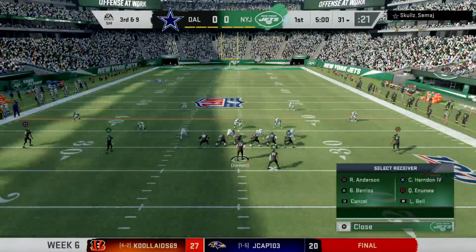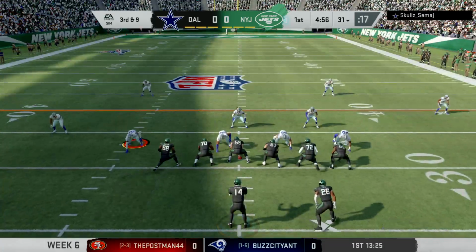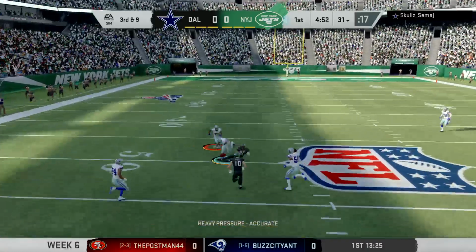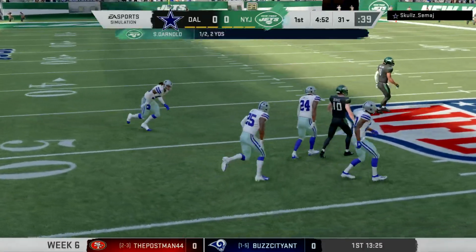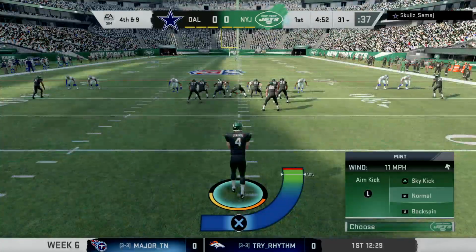So trouble already here on their opening drive. This is 3rd and 9. Darnold from the gun. And that will be incomplete. So the defense able to get off the field here on 3rd down. And it's one of the goals of the game.